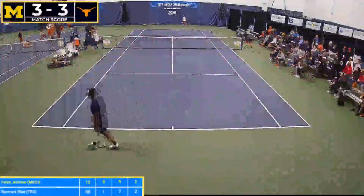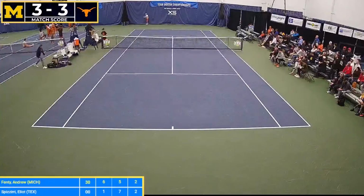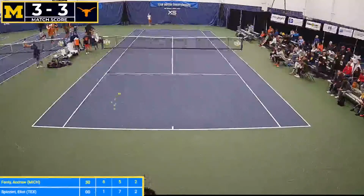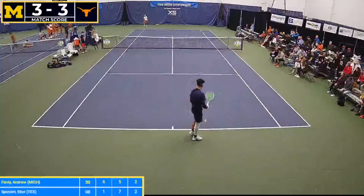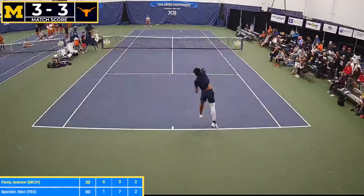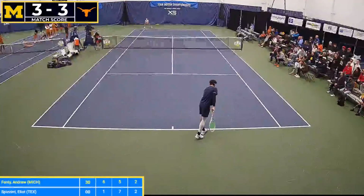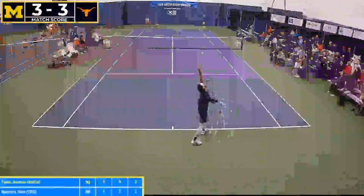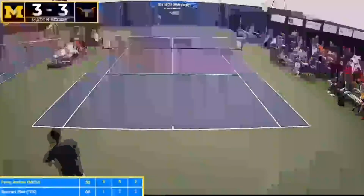Second serve, return miss from Spizzirri. So 30-love right now for Andrew Fenty. 3-all team score. Fenty serving near side. Toss goes up, serve is long, trying to go into the left hip of Elliot Spizzirri. Second serve upcoming here for the fifth-year senior from Washington, D.C. Serve out wide is missed long. It is a double fault from Andrew Fenty, now 30-15.